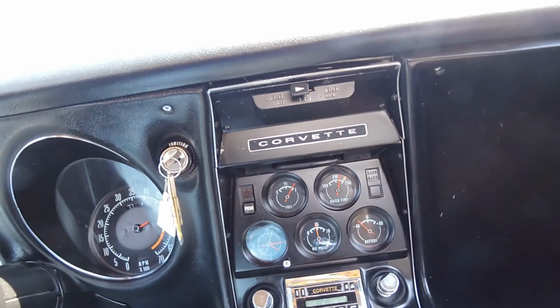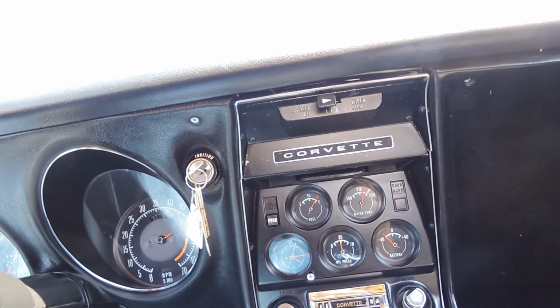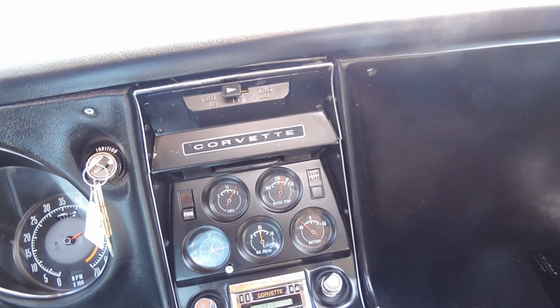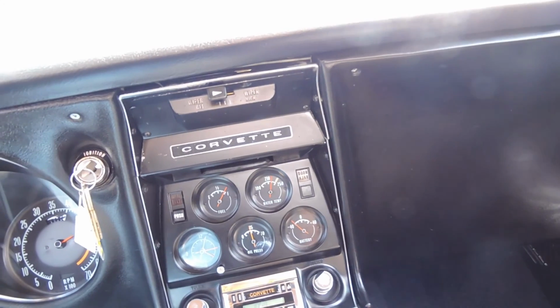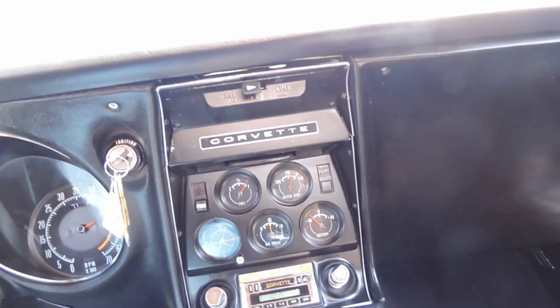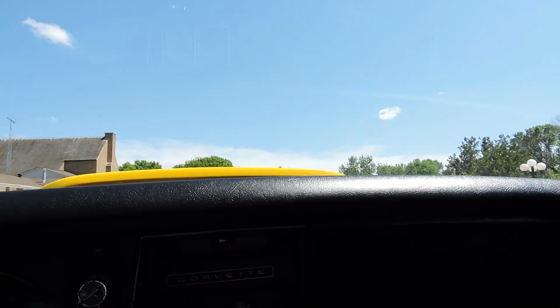The clock does not work, and the factory tach doesn't work. It's not working accurately anyway. Amp gauge needs to be replaced. The temperature gauge works good. Oil pressure gauge, gas gauge works. Horn works. Wipers do not work. We will fix the wipers. I just haven't had time to check into them, find out what is entailed there. But as far as the tach and the battery gauge, those are not working.